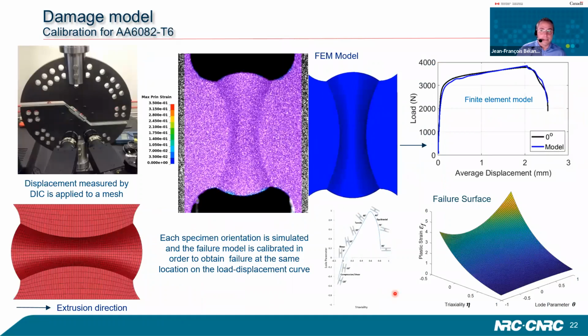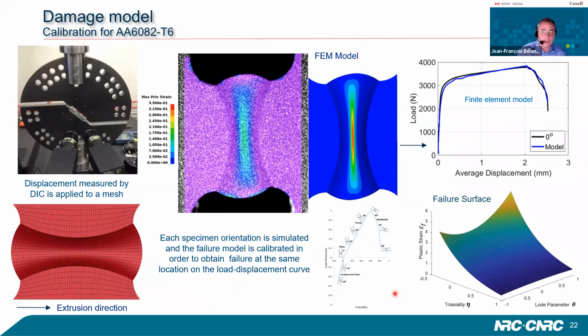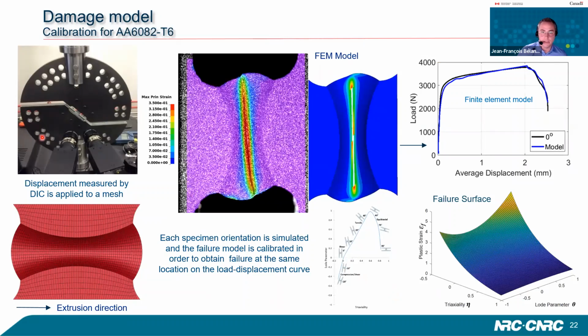For each butterfly specimen, they are all simulated by applying the corresponding displacement as was measured by the DIC. In this case, the DIC is not used to measure the failure strain, but rather to measure the displacement on 2 planes, and we apply the exact same displacement to a mesh. The reason to do that is that in finite element, the failure is really a function of the element size. So it's not because you measure a failure strain of, let's say, 10% that you need to apply the exact same in your model, because you need to check how the element is computed and how the strain is computed in your element.